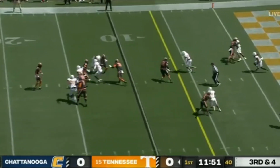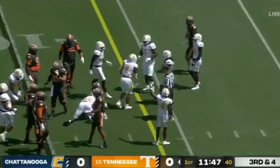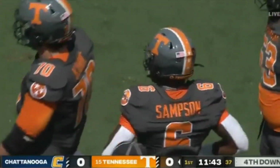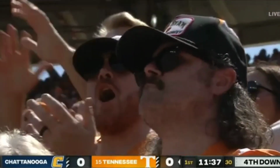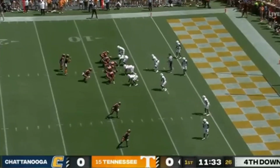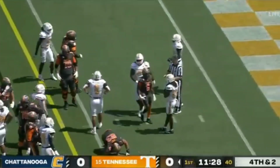3rd and 4. There's a shovel pass caught by Sampson, and somehow he turned it into something, but it's 4th down as Quay Wiggles stopped him short. Had an opportunity almost for a tackle for no gain. And you see Tennessee, you talk about aggressive. 4th down. 39% on this down. They go straight ahead, but nope, there's a timeout first.